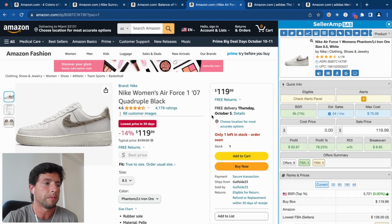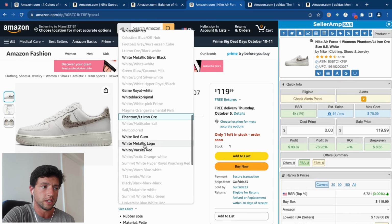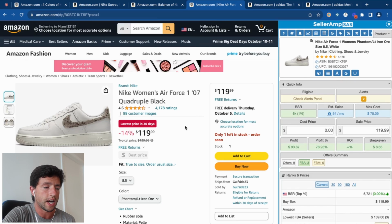Okay, so this next item right here, this one is incredibly confusing for beginners. We can see the sales rank on this product is about 6,000, so that's pretty good. However, this is a variation listing, in that we can see there's tons of other colors right here and tons of other sizes, right? And that sales rank is for the entire listing, not this specific size and color combination, this variation, right?